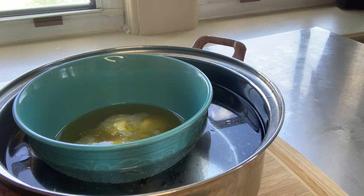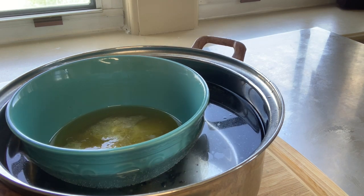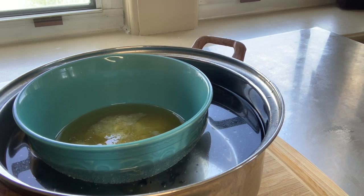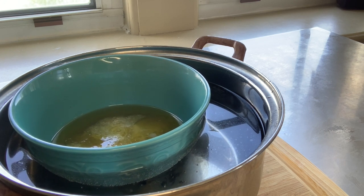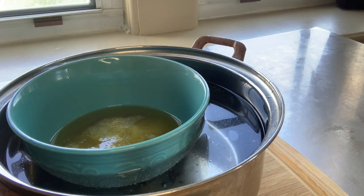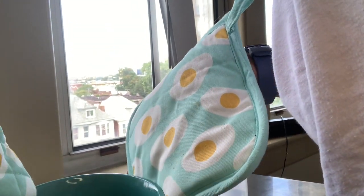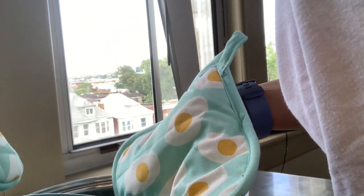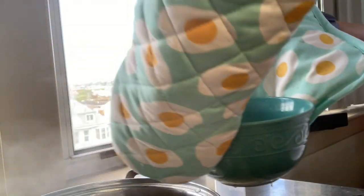So this natural heating process took relatively 25 minutes to go ahead and fully melt all of the oils. So now I'm going ahead and removing the hot oils from the hot water bath, and I'm going to let those cool down. Once they've cooled down, I'm going to go ahead and transfer them into my applicator bottle.